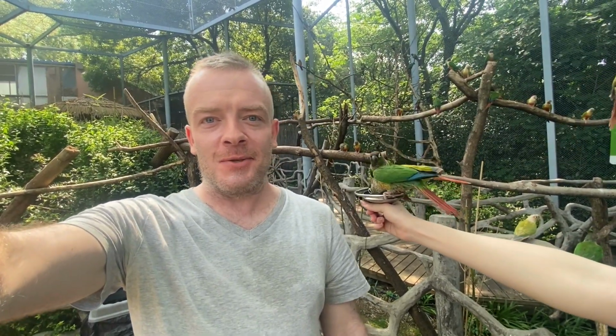The bird enclosure here is great. You can pay 10 RMB for a tray of bird food, and as soon as you come in, tons of birds fly straight onto your hands. It is a little bit scary at first, but it is a pretty cool experience.